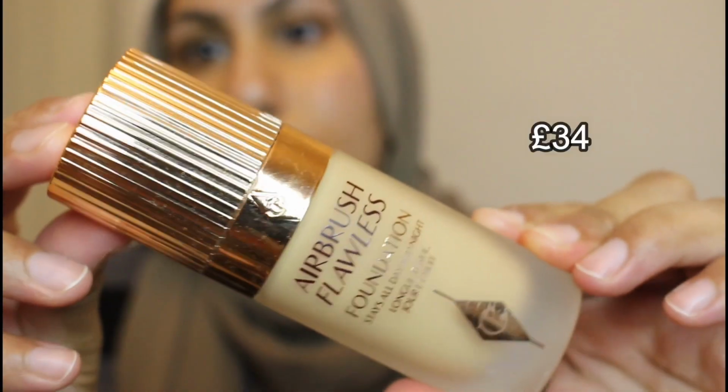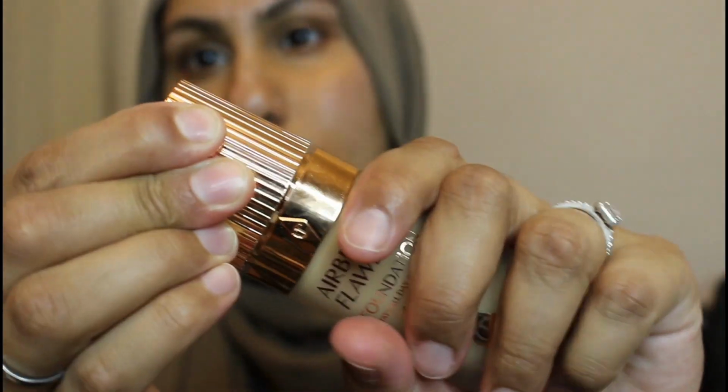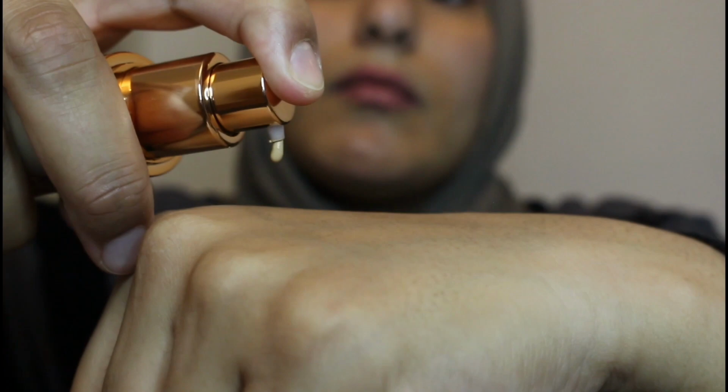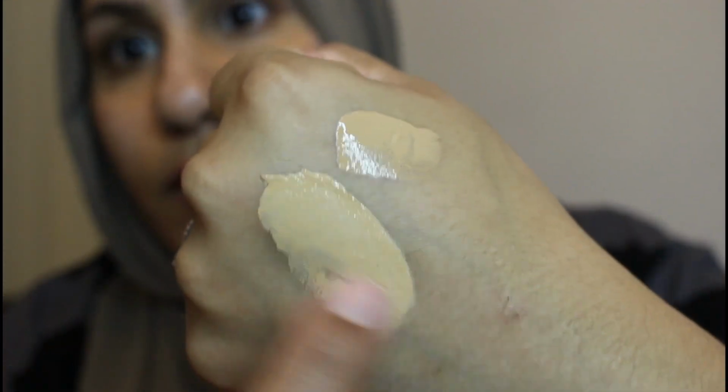This Airbrush Flawless Finish foundation is actually quite pricey, and at first I really didn't like it because I tend to like medium coverage foundations, and this is quite mattifying on the skin, and it is full coverage. But I've noticed when I mix it in with a hydrating primer or I mix it in with another foundation, I absolutely love it because it helps with that longevity and gives you an airbrush flawless type finish.